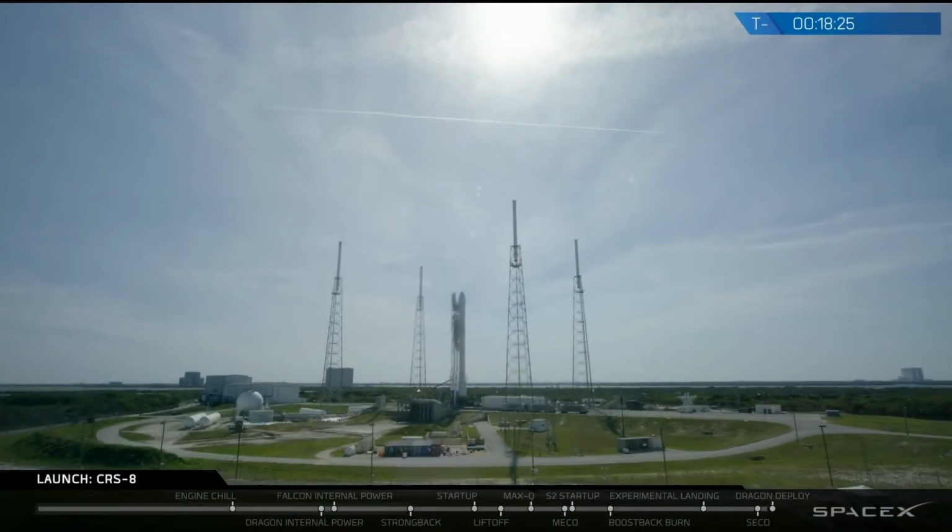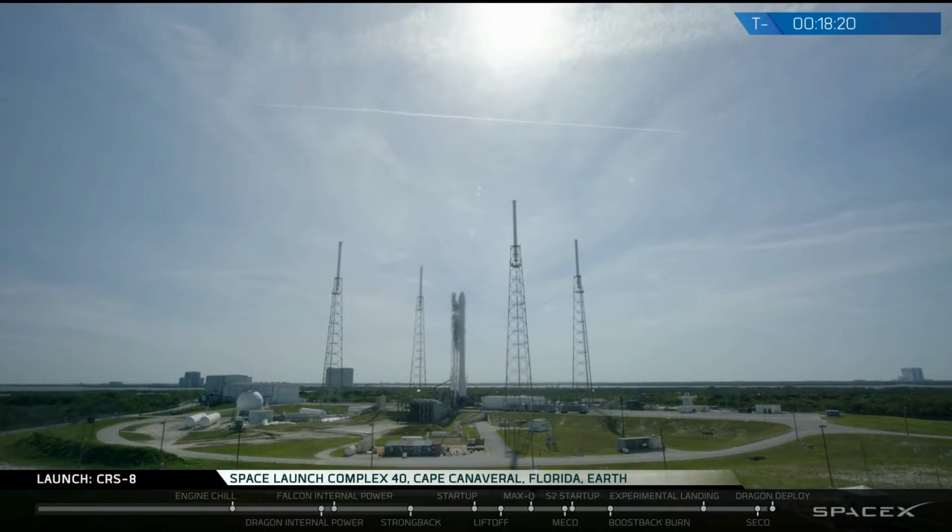It's 4:25 p.m. Eastern Standard Time on Friday, April 8th, 2016. You're looking at a live shot of Falcon 9 at Space Launch Complex 40 in Cape Canaveral, Florida. My name is Kate Tice, and I am a process improvement engineer here at SpaceX, streaming to you live from our Mission Control Center located in Hawthorne, California.